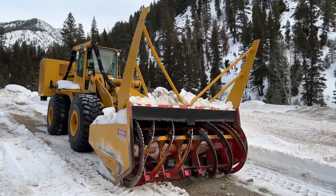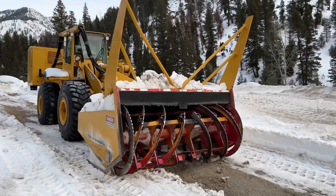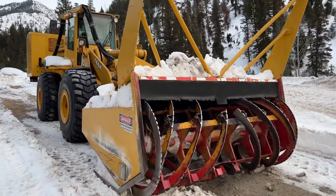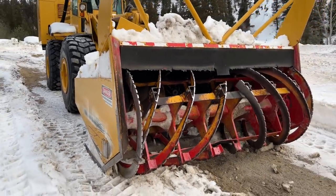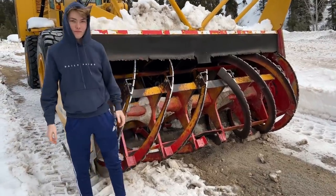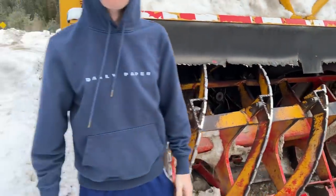Jack and I are on our way home from Stanley, Idaho, and going through the pass, and I wanted to show you this snowblower. I've never seen one this big before. Look at the size of this thing. Can you imagine the power that would take? Can you stand over there, Jack, for perspective? The power it would take to rotate this thing? Mind you, I'm 5'11", so this is quite substantial.